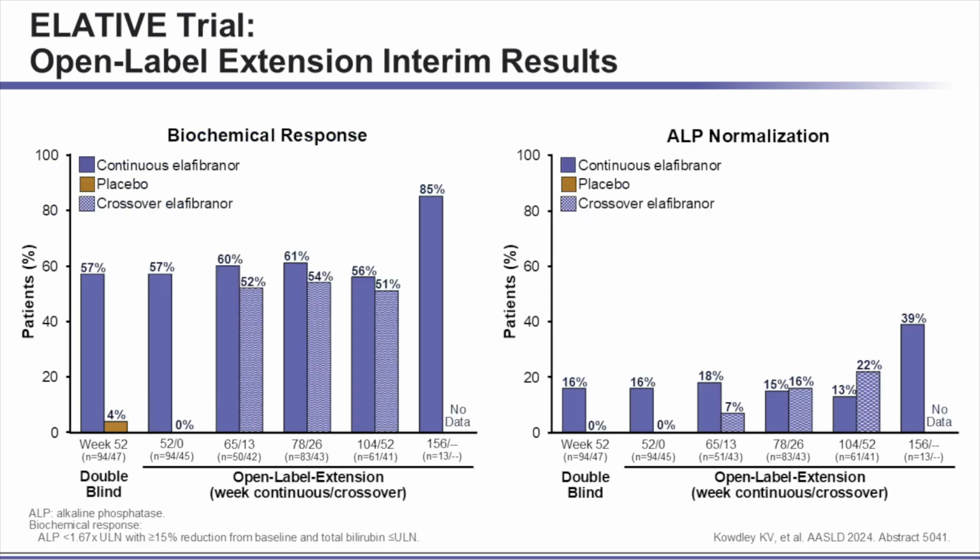The biochemical response, which was defined as alkaline phosphatase less than 1.67 times upper limit of normal and bilirubin below upper limit of normal, was observed in about 51% at week 52 of patients who originally received placebo and crossed over to receive elafibranor in the open-label extension. And this number was 85% at week 156, or 3 years, of patients who originally received elafibranor and continued in the open-label extension on the active drug.